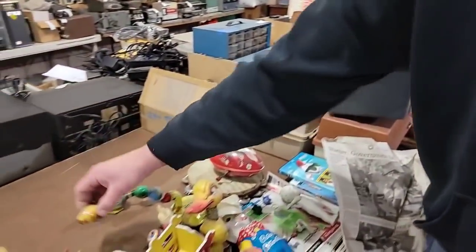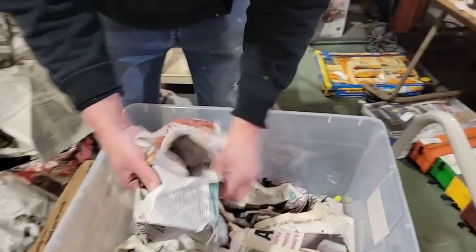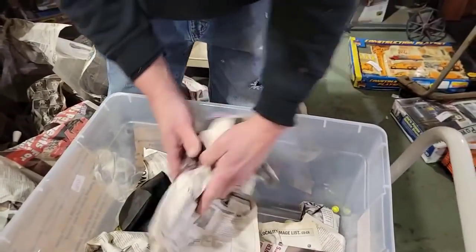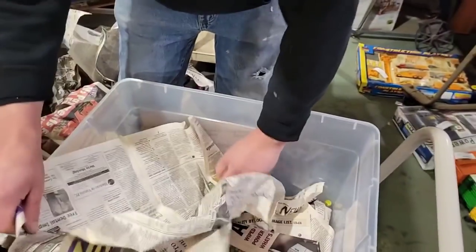Another little tin toy. This one takes a key. You got to wind it up. Man, we got so much. More rabbits, so obviously they like Easter toys. They like cast iron cannons, stoves. Who knows what else we'll find.